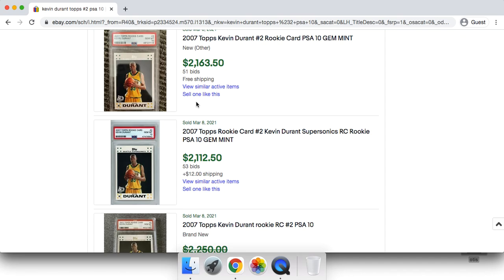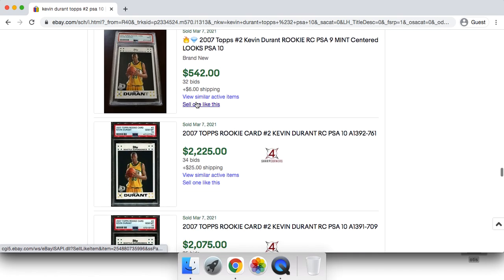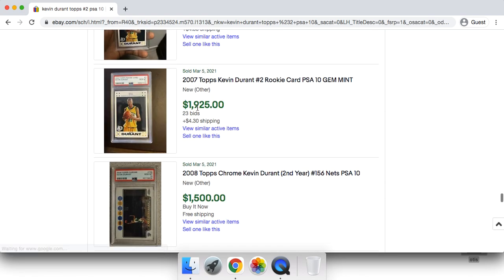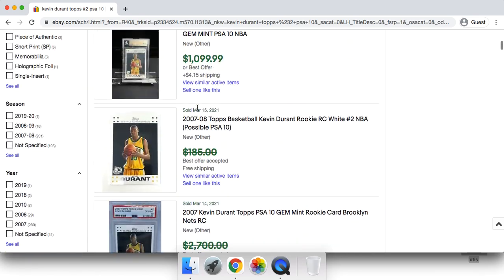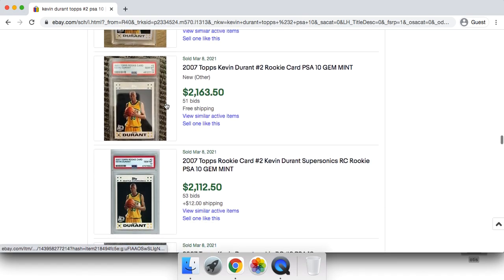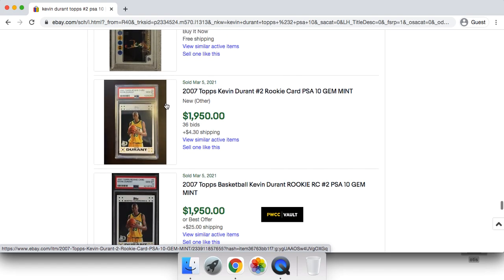Kevin Durant is one of those players who has so many rookie cards. He has 10 plus investable rookie cards. But the demand is so hot that all of his cards are doing very well. This card has gone, in the last few days, in the last week or so, from $1,900 to just around $2,400. So, it's gone up a good 25% in a week. Considering the high population, the high supply, that is incredibly impressive in my opinion.